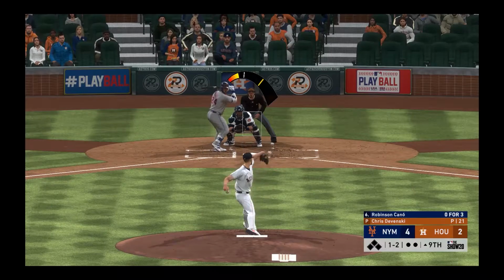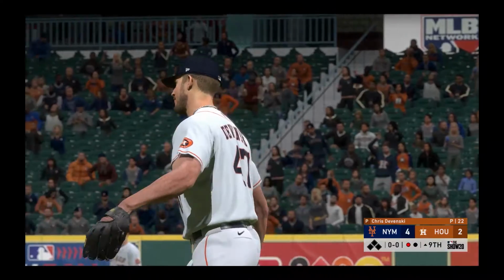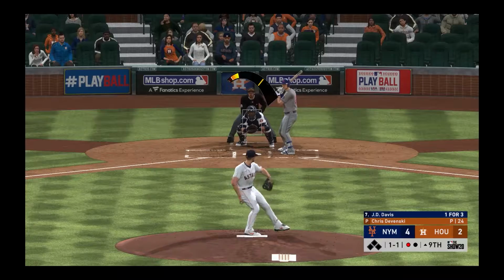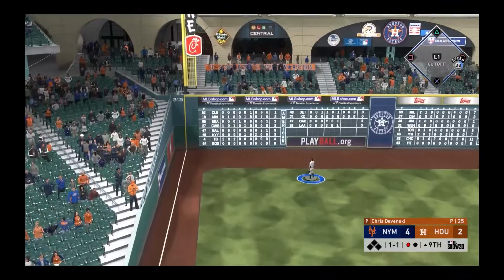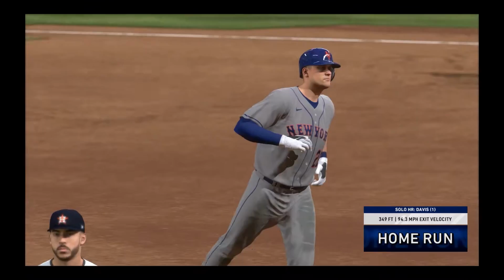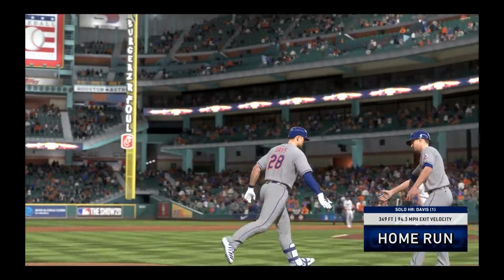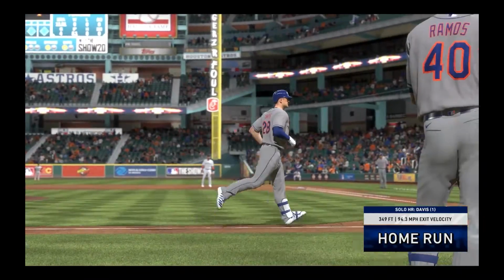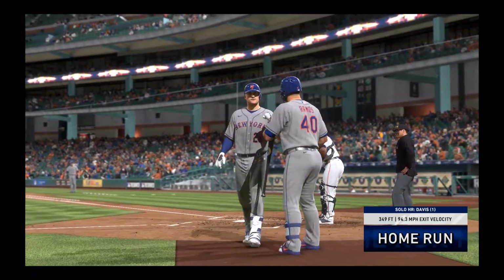Robinson Cano at the plate, 1-2 count to Cano, and he's locked up on the slider, can't pull the trigger as Chris Devenski gets the inning started with a strikeout. That'll bring up J.D. Davis, 1-1 count to Davis, and that ball is hit deep to left field again. That ball clears the wall again, the second row in left field. That ball is gone for J.D. Davis, his first home run of the season, as Chris Devenski gives up his third home run of the game. That ball went 349. It is now a 5-2 game for the New York Mets, who have started to open this one up in the late innings.